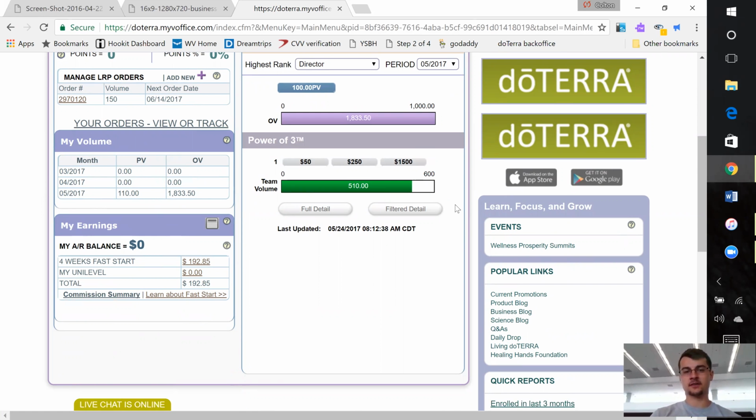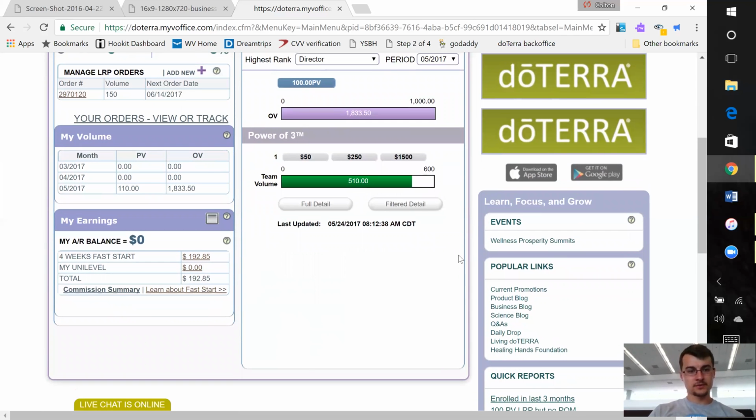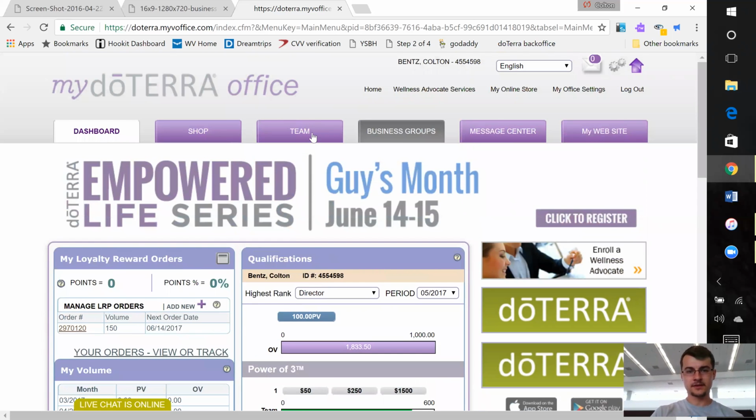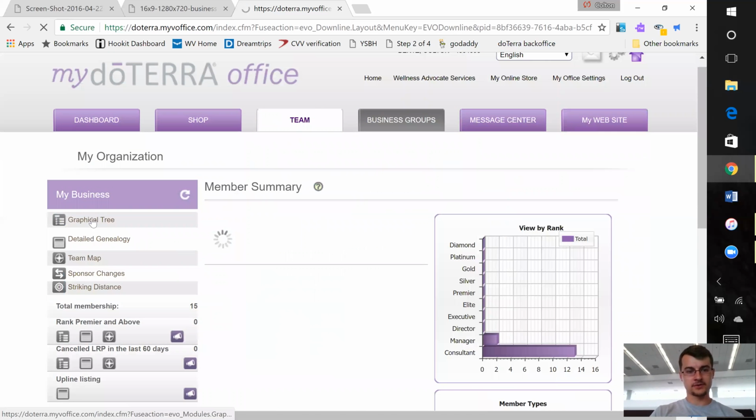And that'll get you to that, and that'll get you that first initial bonus, and then it'll go on from there. So that's the reason why we want it to be 150 PV. I mean, you technically only need 100 to stay active, but to make the system work the way we want it to, and have 3, and then 9, and then 27, and then 81, and have it pay out commissions accurately, you want to have 150. So that's when I go into here. My team, we'll go to this graphical tree so you guys can see that.